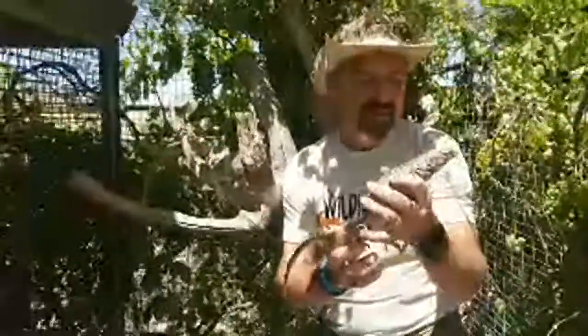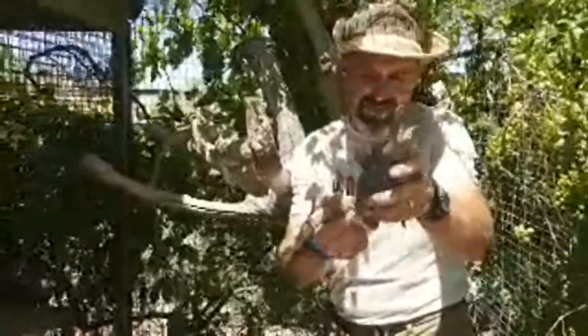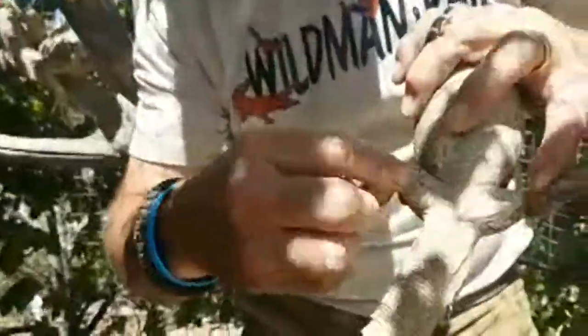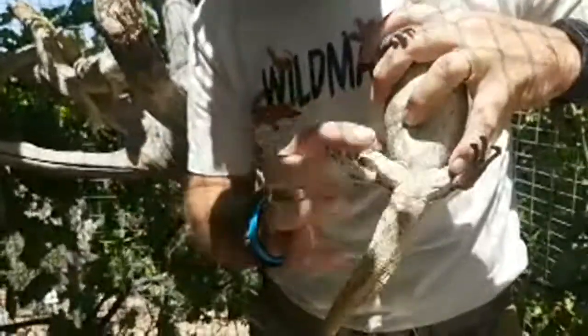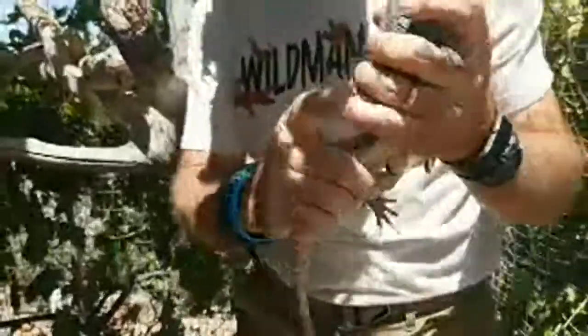But the iguana, you can kind of see the parts of him there. This particular one is a female, and the only reason I know that is if we look at the bottom here, it doesn't have very pronounced femoral pores. This little row of lines right here, those are femoral pores. Males have very big femoral pores, females very small and not very noticeable.